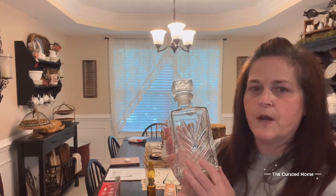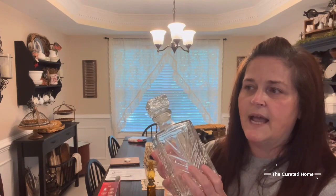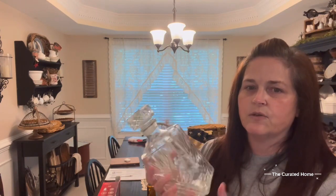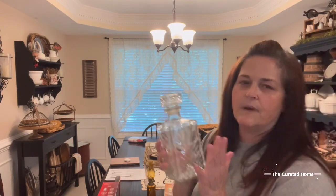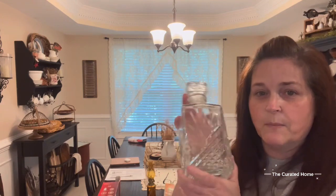Because 4 is a practical number of where I would actually use them, and I don't want to have things just sitting in storage. I don't want an obscene amount of one thing. So this is the first of 3 or 4 that I'm going to be looking for. The others I want to have different shapes and heights and whatnot.